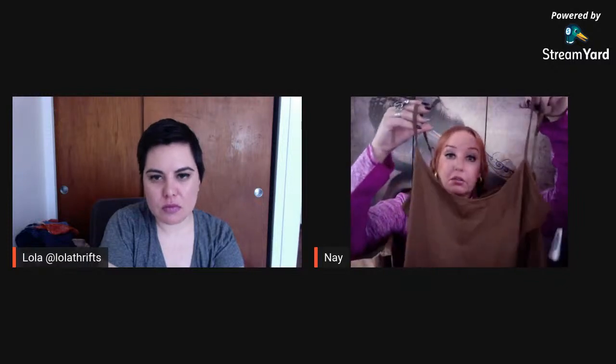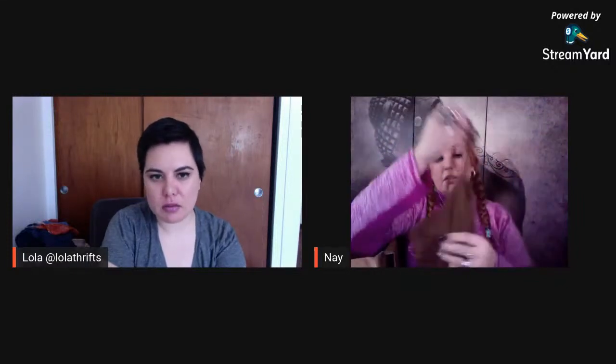I'll do one more and then I'll turn it over here. Okay, so this is extra large. It's just an Old Navy tank top, but it's new with tags. It's a nice basic. Realistically, it's an extra large petite, which kind of stinks. Oh, yeah. I always find petite just doesn't bring up as much in search results.